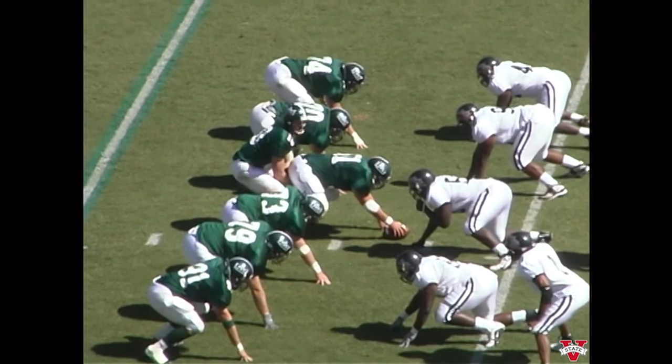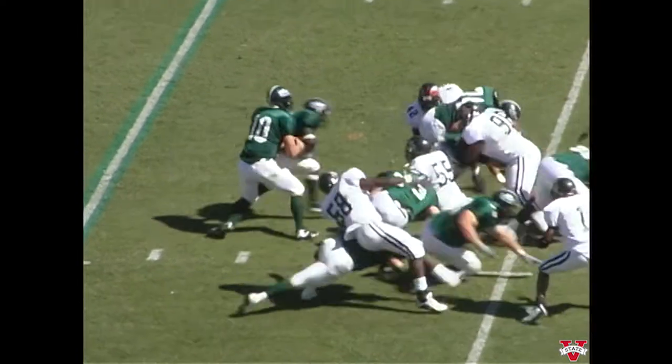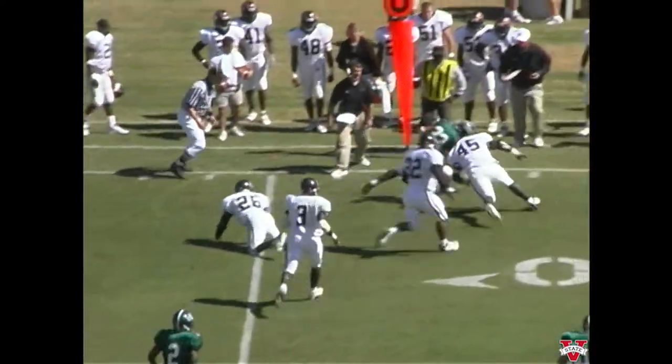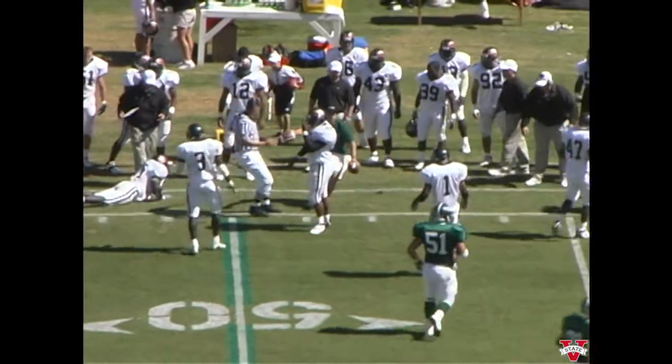We got 7 guys really close again to the line of scrimmage. Fakes a handoff, toss out to the far side of the field. We're trying to chase him. We hit him. He's got the first down. We run him out of bounds right at the side of the field.